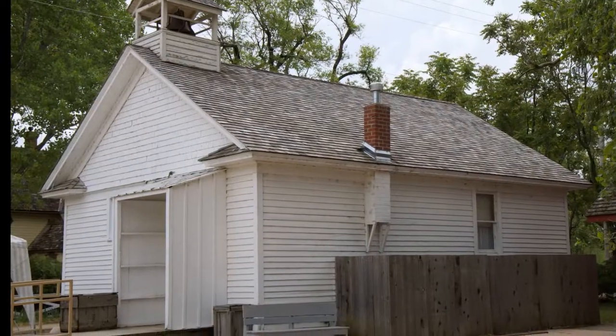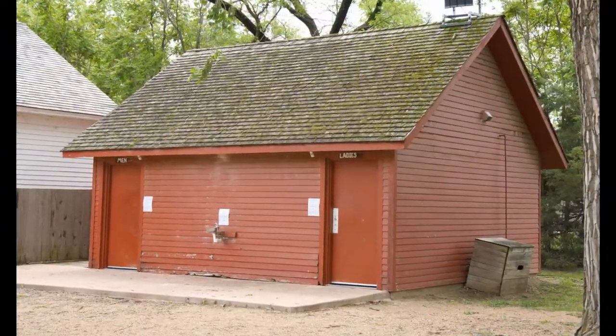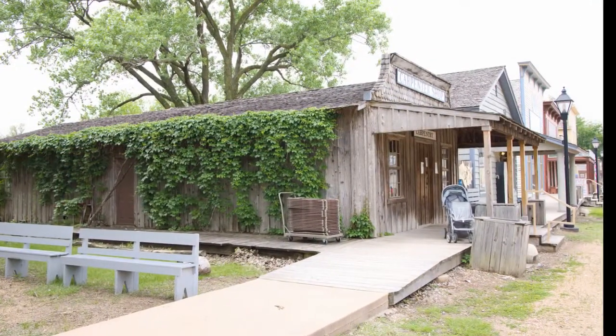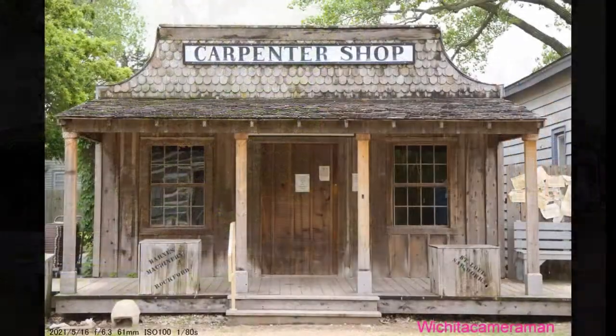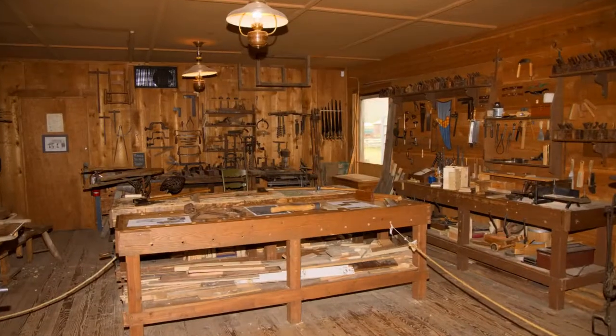Again, another side of the school building here. Now this is a modern restroom, men's and women's restroom, so you can take care of your personal needs while you're visiting the CowTown. Then the Carpenter Shop, and I'll go inside the shop here and take a look at some of the equipment that the carpenter may have used.